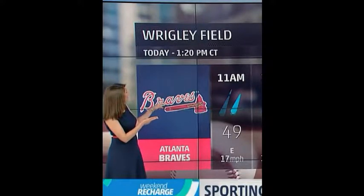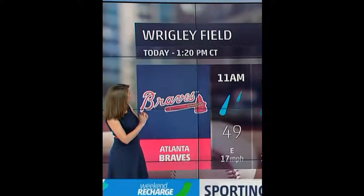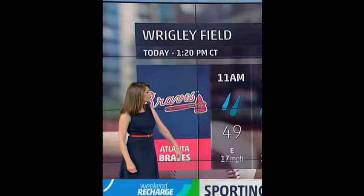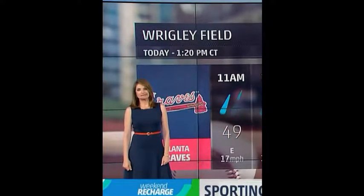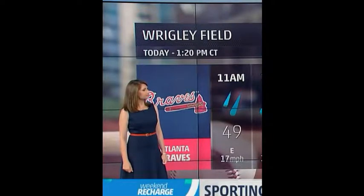Here we have in Chicago, Wrigley Field, first pitch today at 1:20 with the Braves in town against the Cubs. Hey there, wind. Yeah, and hey there, rain. I don't know if that one's going to happen either. We've got on and off rain in the forecast. Just kind of a messy day for the spectators, that's for sure.